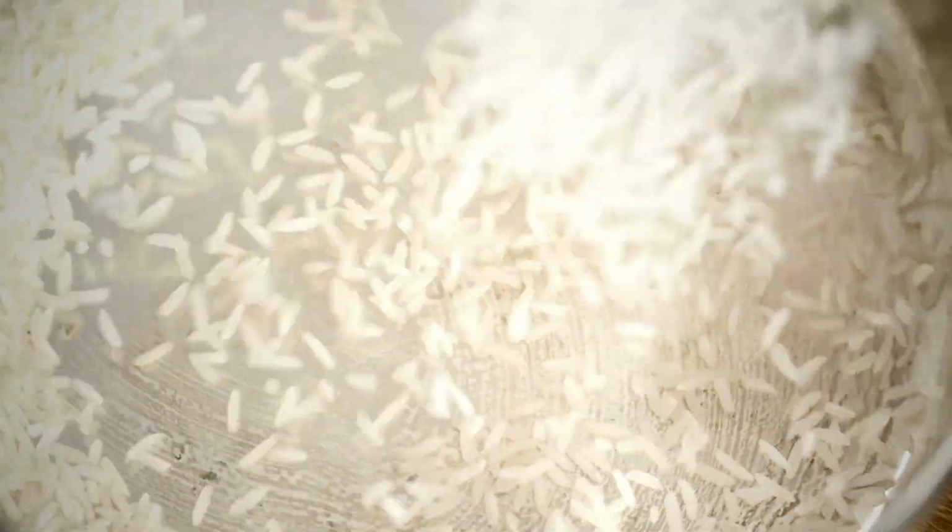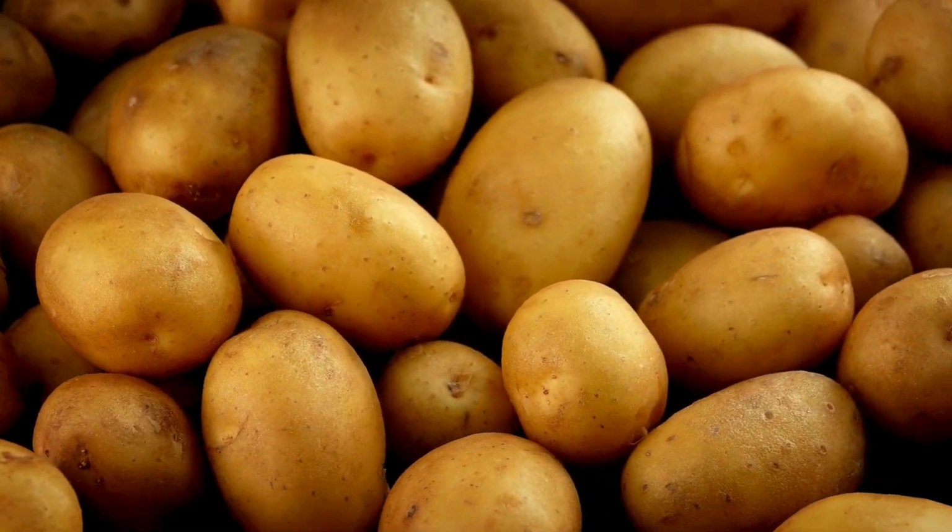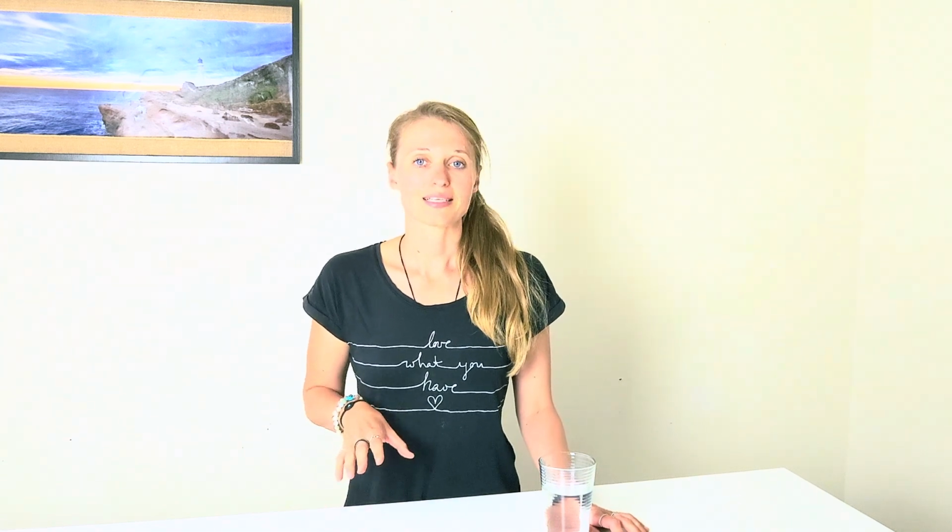So what is the actual hack I'm talking about? I'm talking about cooking starchy foods like rice or potatoes and then letting them cool down. Best is to cook the rice the night or the morning before you're going to eat it and then place it in the fridge. This changes the composition of the starch and increases the amount of resistant starch. So cool, eh?